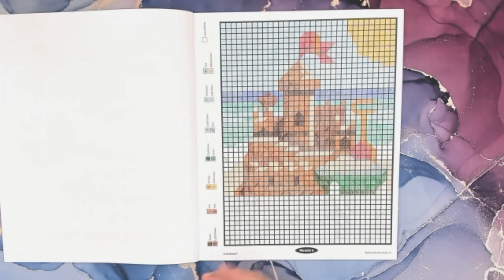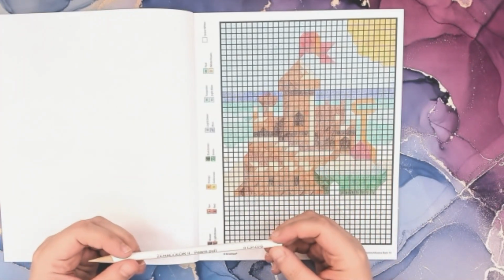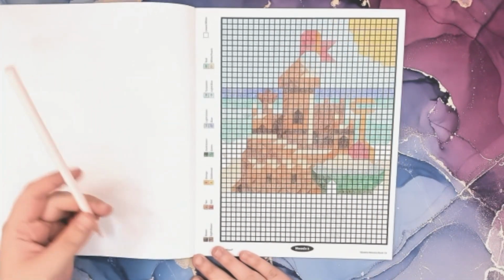I am using the Zenacolor colored pencils still. Used them throughout the whole picture. I'm going to use Peach Puff for number 31.